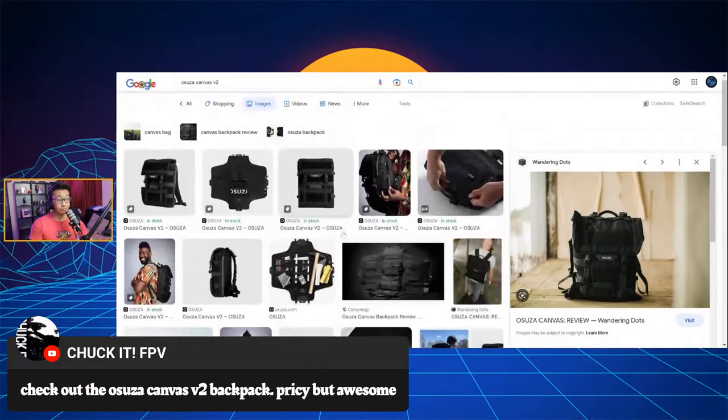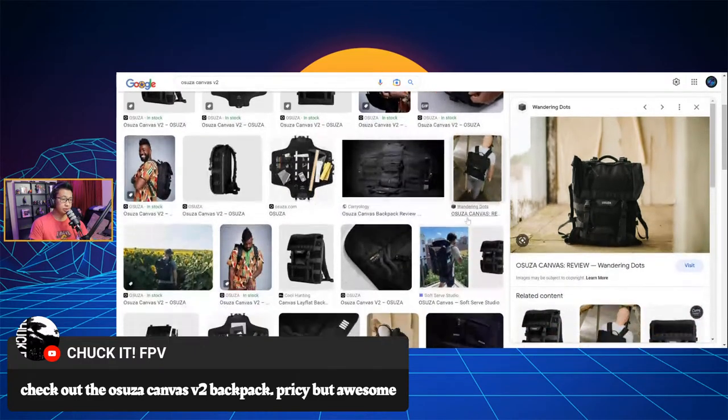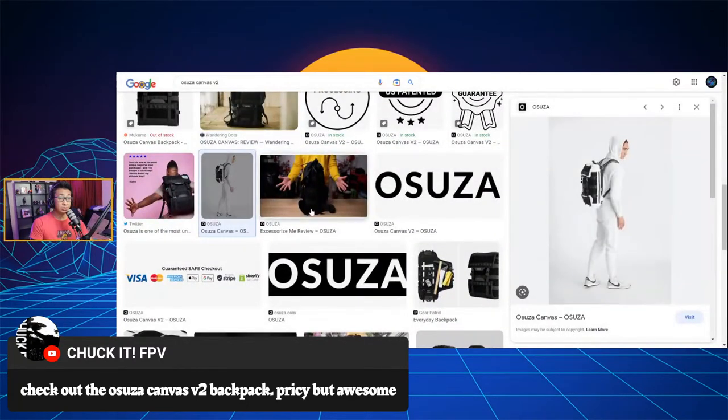I like it. I don't know if I have a use for it because I usually don't do slings because of my left shoulder injury. But I was looking at this one. Sometimes I just wear it if I'm going to travel. And oh, look at this white one, bro. Wow, that looks sick right there, white and black.